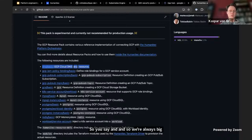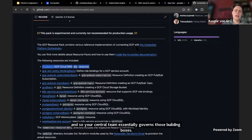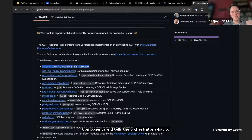Input code, output code, that makes it nice for disaster recoverability. We can run our policy checks on that. And so you would run all of those rules and probably want to have them, and you don't have to, but we'd probably recommend it as infrastructure as code. And so your central team essentially governs those building blocks and components and tells the orchestrator what to use in what context, and then we'll do that.